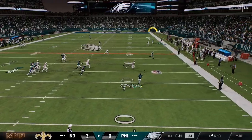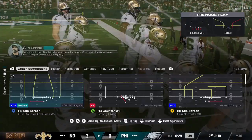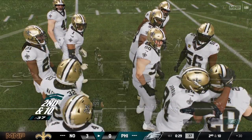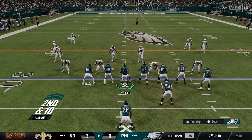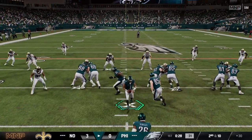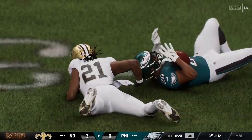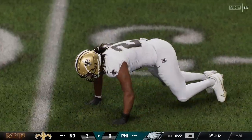Escapes the pocket. And that's incomplete. Wanted to dial up the aggressiveness there like that, but couldn't connect. 2nd down. They give to Barkley, left side. Ooh, they're on that one. 2nd down's going to end up in a loss of yards.